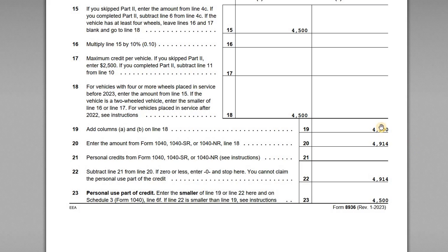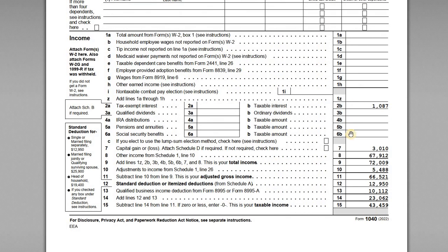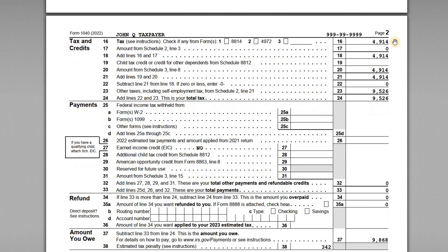All right. Now, once that's done, we get down here to lines 19 through 23. So the amount of personal use credit we have is $4,500. Now, line 20 is the amount of federal tax liability, regular federal income tax liability that we have on the return. So let me jump up really quickly to page 1 and 2 of his return. So we can see page 1 here, we've reported his income, we've taken the standard deduction. And so on line 16, the tax, the regular federal income tax that he owes, $4,914, that is the piece that is flowing through to the 8936.